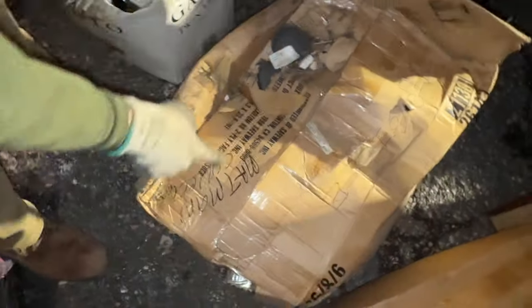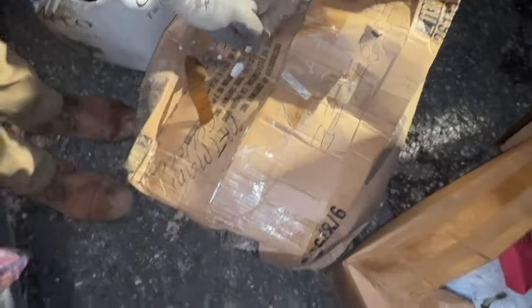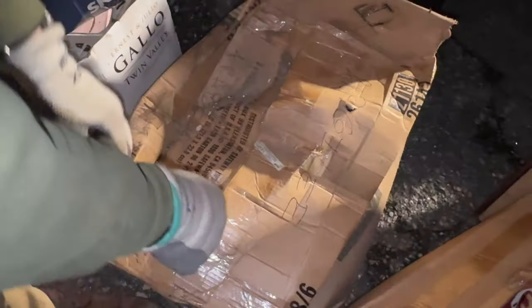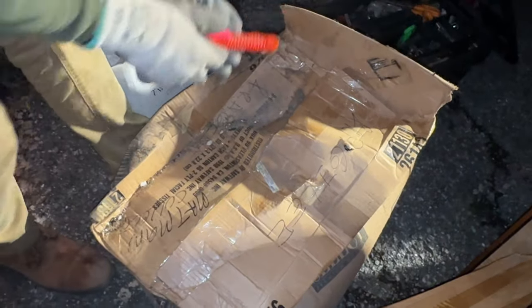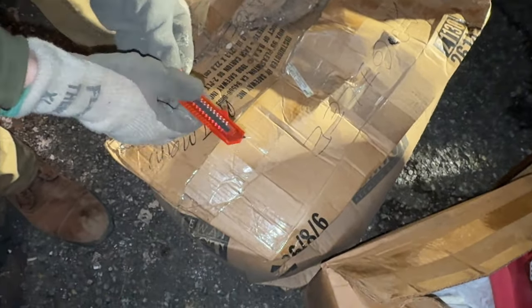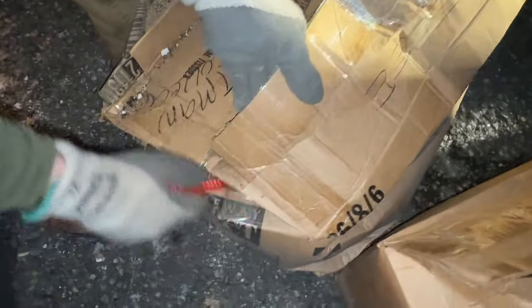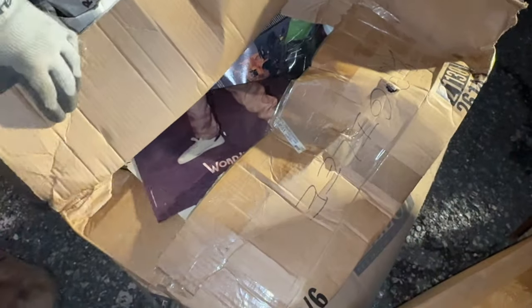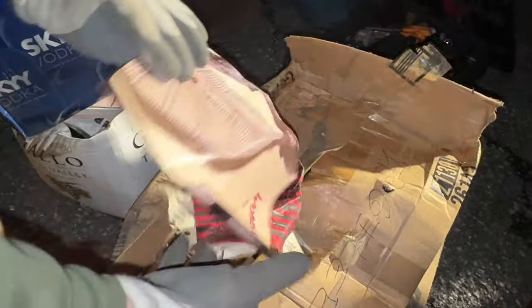Alright, we found a box that says... I thought it said Mattman. Batman Collectibles. Man, this is so cool. We paid $1,100 for this one, so we're gonna get our money back. Alright, even stuff like this, we gotta keep. There's an LL Cool J insert. We're not gonna be signed.